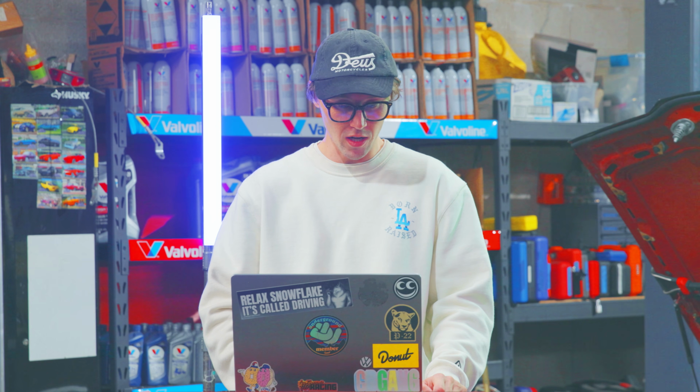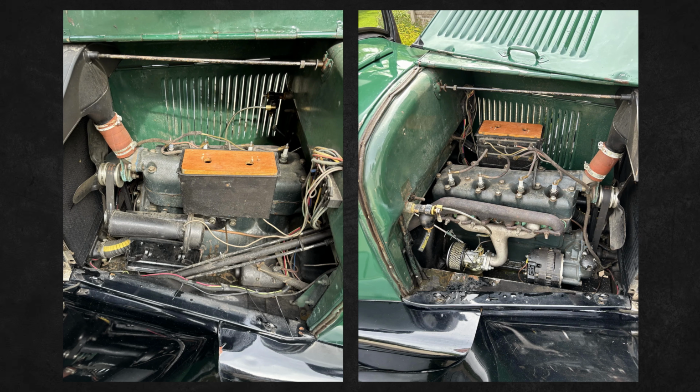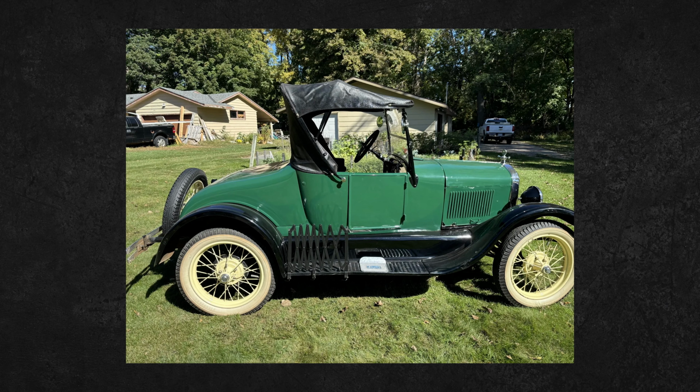Jeez. We have ourselves a 1926 Ford Model T Roadster. It comes with a 177 cubic inch inline-4 engine with a 2-speed planetary gear transmission and a 3-speed transmission. Okay, I have no idea what to guess. Yeah, me neither. There can't be that much demand out there for this.